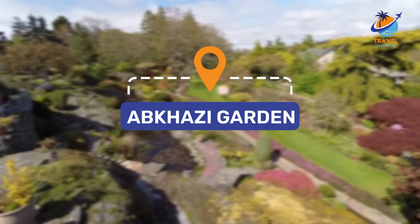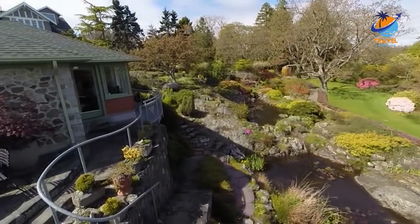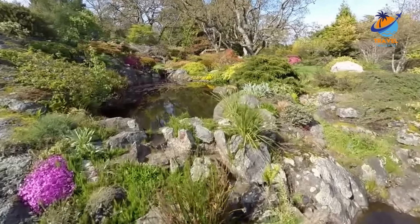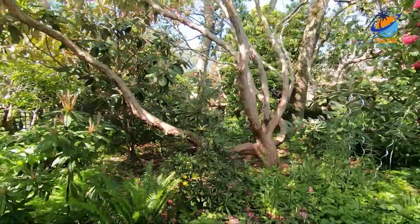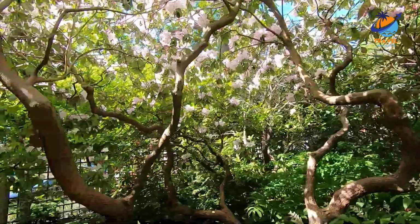Number 8. Abkhazi Garden. A very peaceful and picturesque place, Abkhazi Garden is set just a short drive to the southeast of downtown Victoria. Here you'll find an exquisite heritage house, as well as lovely grounds and gardens to wander around.